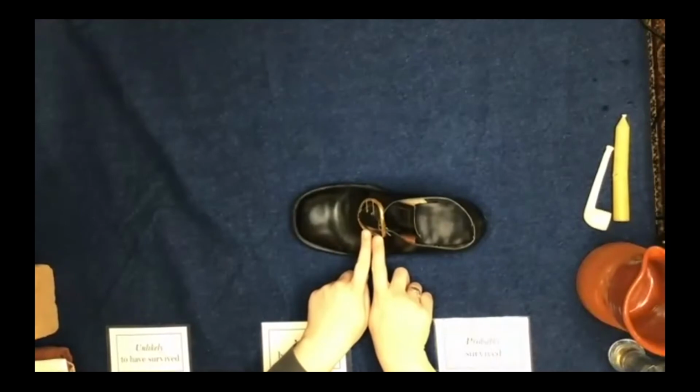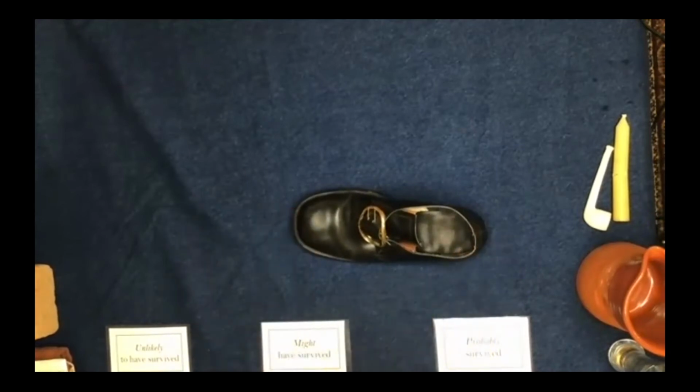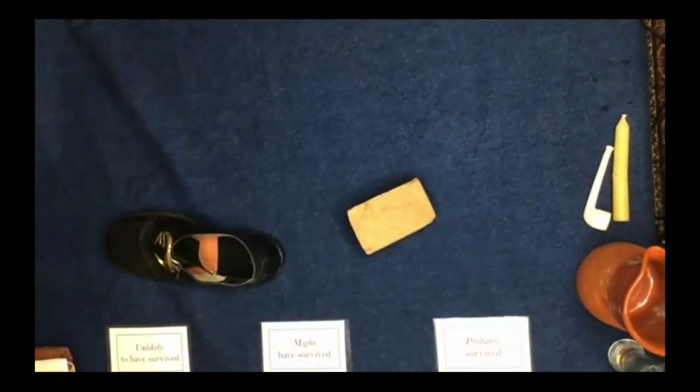We have one guess that just came through the chat. Someone is guessing the shoe buckle and possibly also the leather shoe. The shoe and the shoe buckle. What a fantastic guess. Yeah, this might be something that survives. Any other guesses? Not just yet. A brick. Oh, a brick. You think that the brick might survive. That is a fantastic guess.